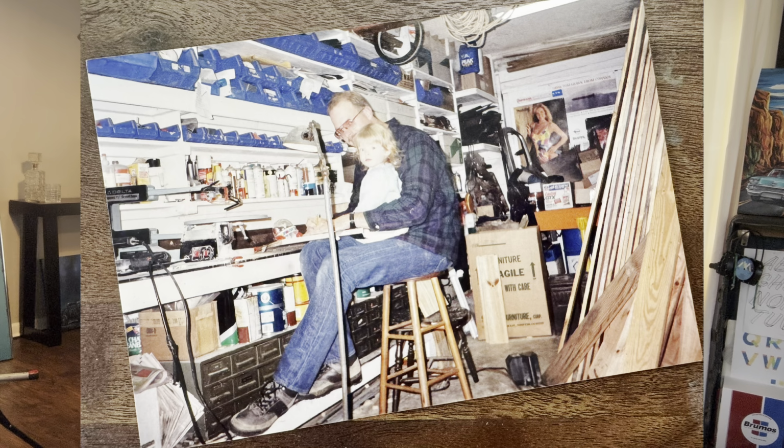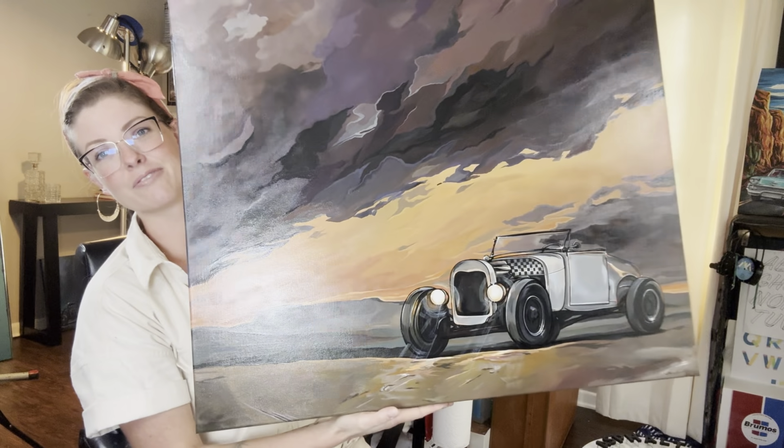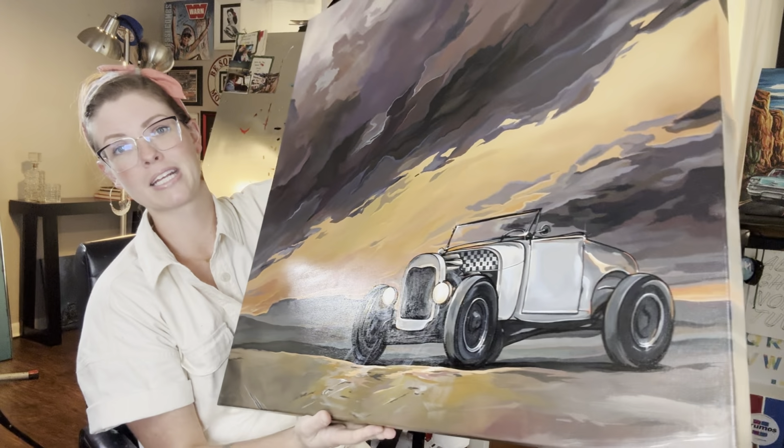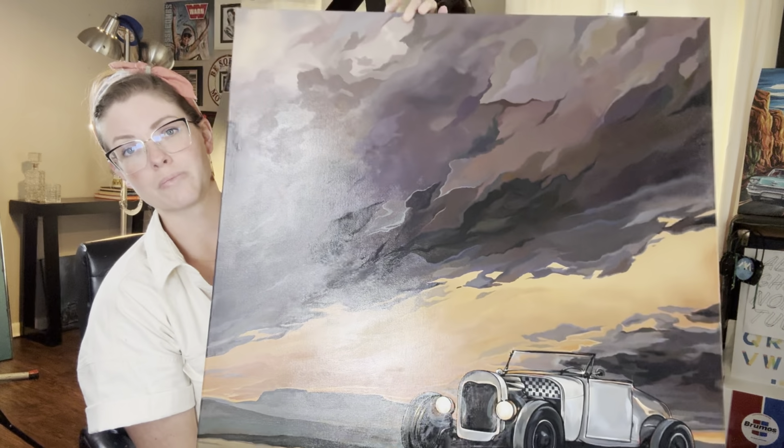The person that basically made me fall in love with cars and even open road is my dad. And so, you know, my mom too, obviously. I always grew up in a family that loved road trips. We definitely lived on the road. And so this is one of the paintings in the collection as well. This is based off of a photo from Lens and Wheels.